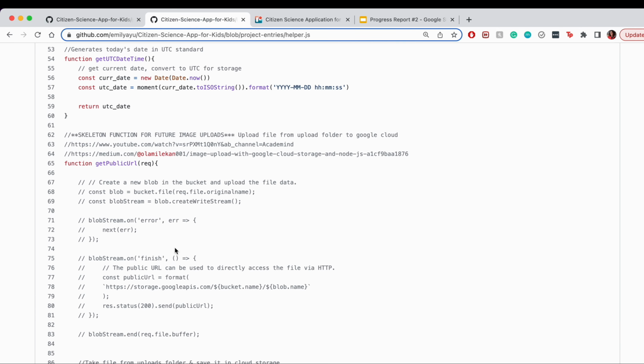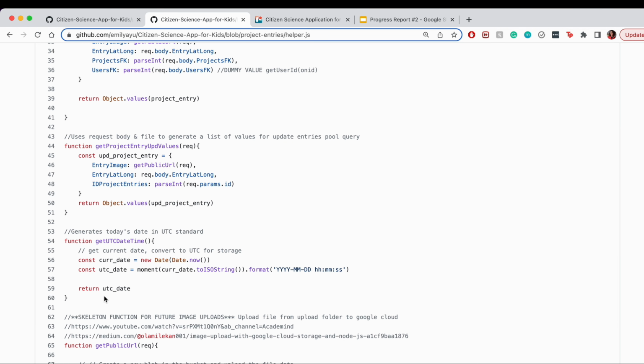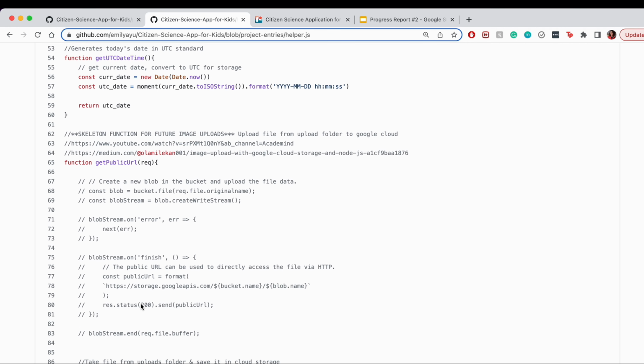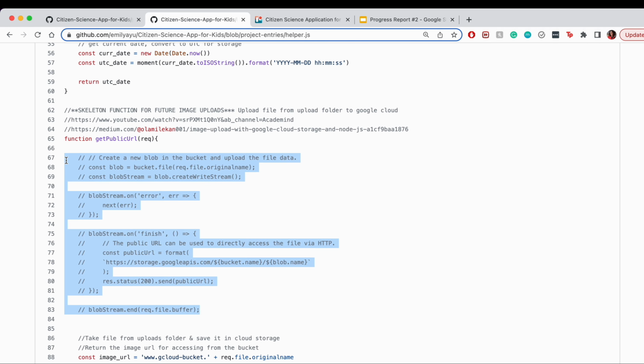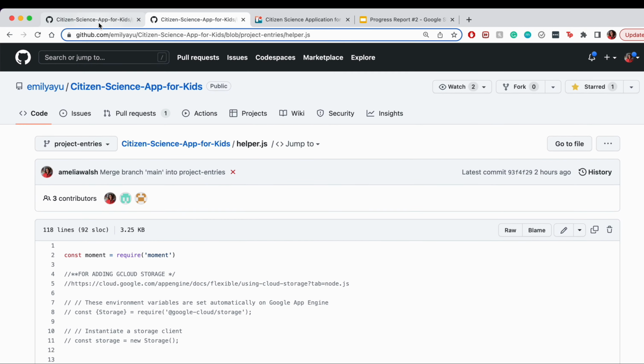And then this is sort of the product of doing research. This is a function that creates a UTC timestamp that then gets stored. I've also got this skeleton for uploading images to the cloud. So that's something I'm going to work on going forward.